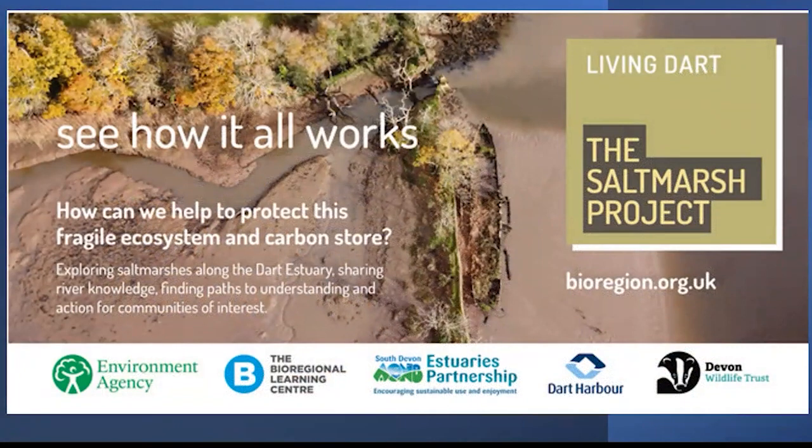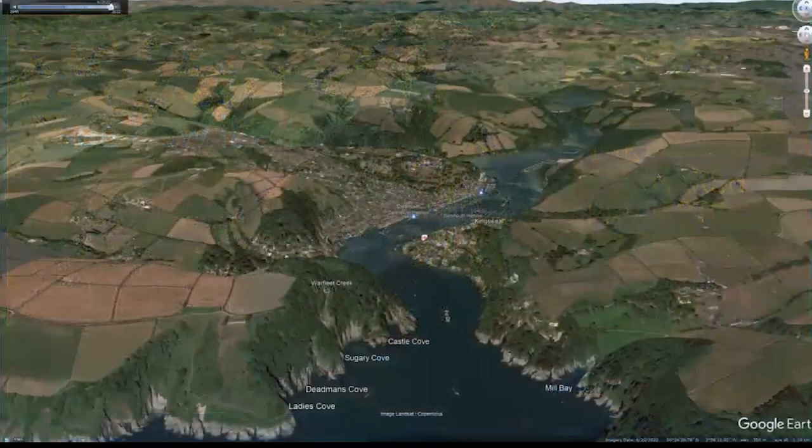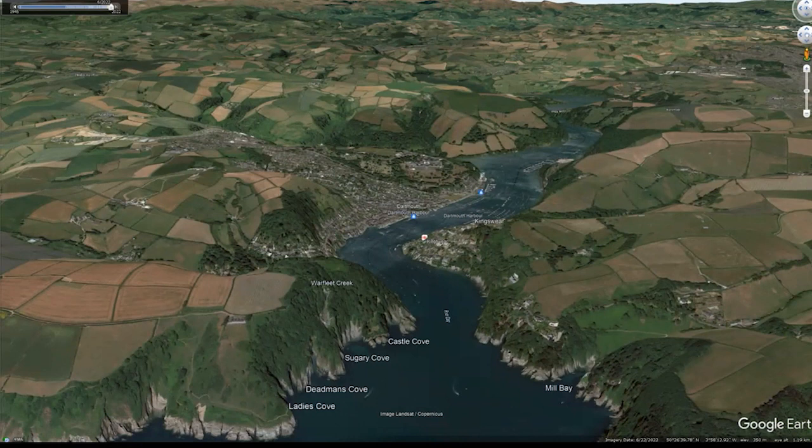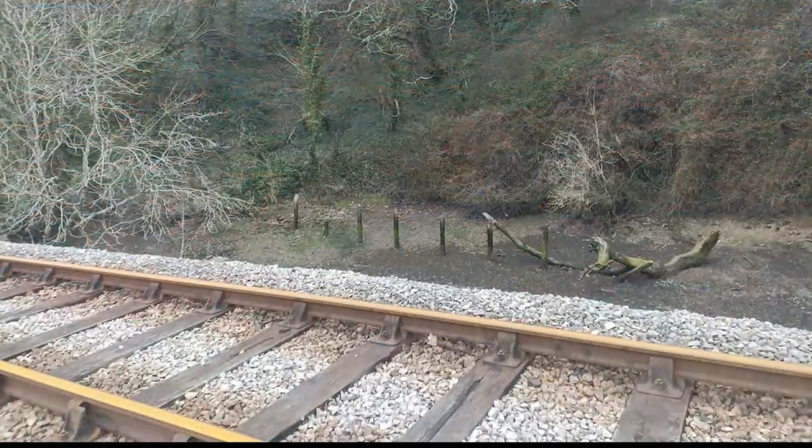So the Salt Marsh project, initially what we've done is looked at the areas of the Dart using satellite images, identified where we know salt marshes are, where it might possibly be, and gone back to old maps as well and looked at where we've lost salt marsh. And then just recently we've been ground truthing those areas to see if there is any salt marsh there.